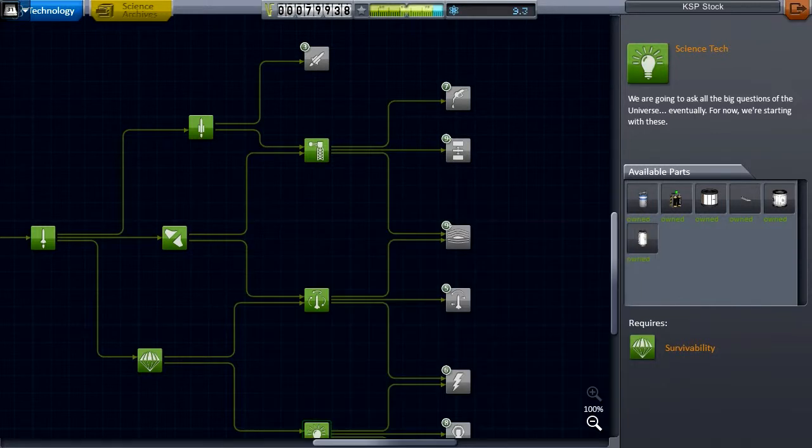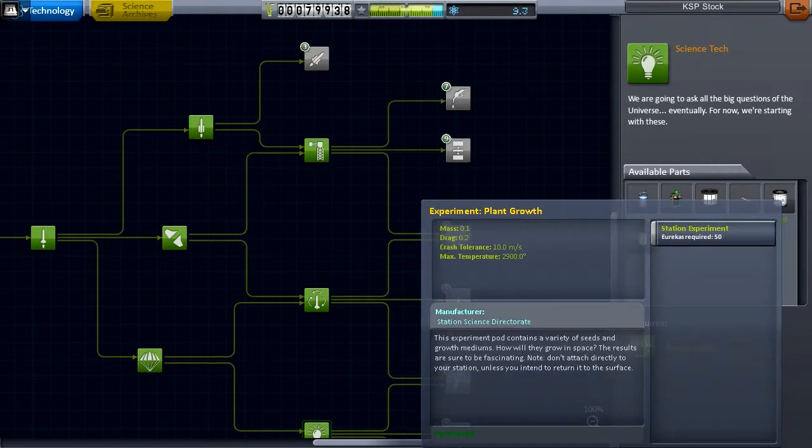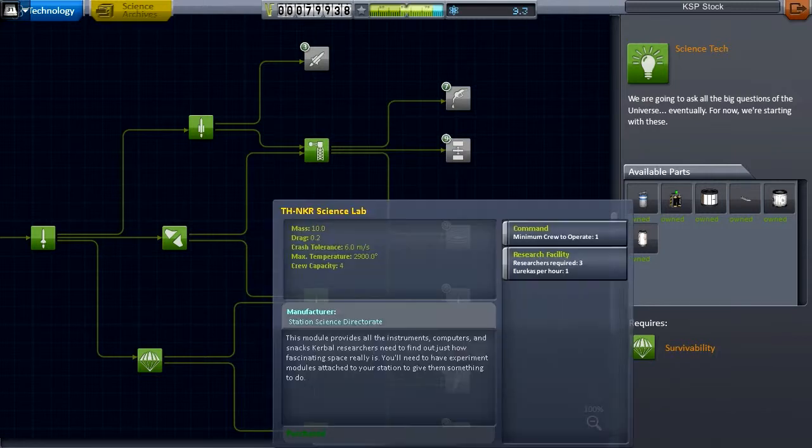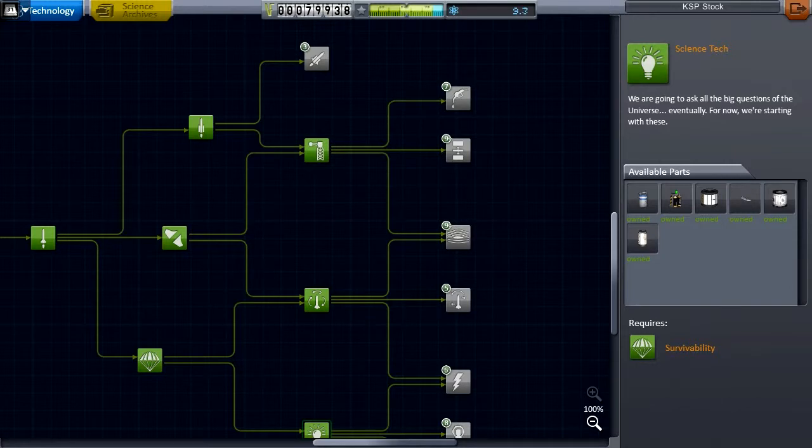I can't speak sometimes. Anyway, in order to do these experiments, you have to have the space station at least in low orbit, which is anywhere below 250,000 kilometers and above 70,000 or something like that. So that's going to be our first major goal in terms of generating science.